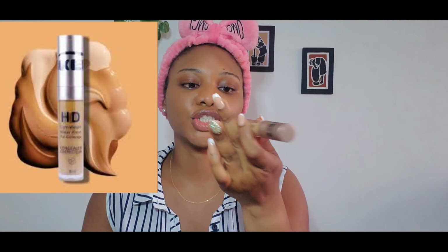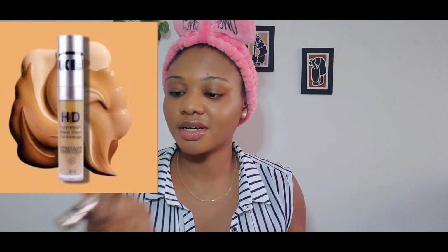So I'm done blending that out. I am done blending the foundation out, and of course the next step is to go in with my concealer. I am going to be using the Xoxo Second Skin in the shade Creamy Ivory and Caramel. So I'm going to be combining these two for my concealer for highlighting.